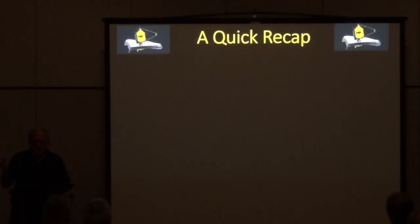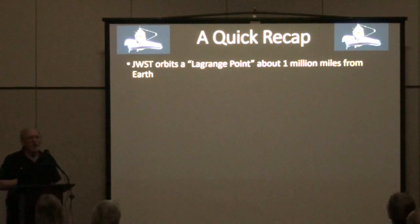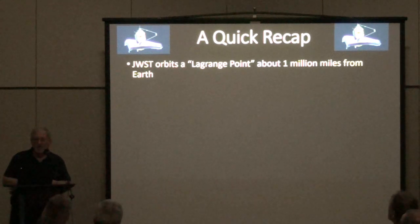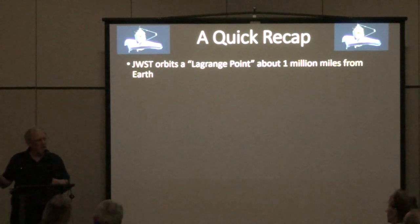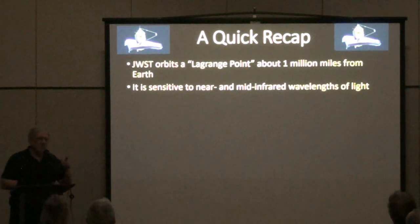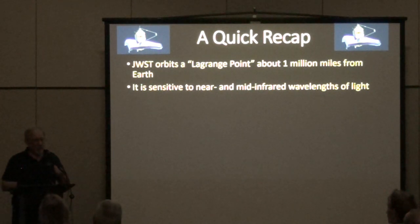So let me recap real quickly here. The James Webb Telescope orbits this million-mile point outside of our orbit called a Lagrange point. There are 5 of them in the solar system. They were identified by a French mathematician, Lagrange, back in the 1800s. We could put something in any of them, but this one's closest, and so it makes sense to use that one. It's sensitive to near and mid-infrared wavelengths of light, not to visible light, but to near and mid-infrared wavelengths of light. And the instruments have to be very, very cold in order to be sensitive to that. So that's why it's all that reflective material, keeping them very cold.